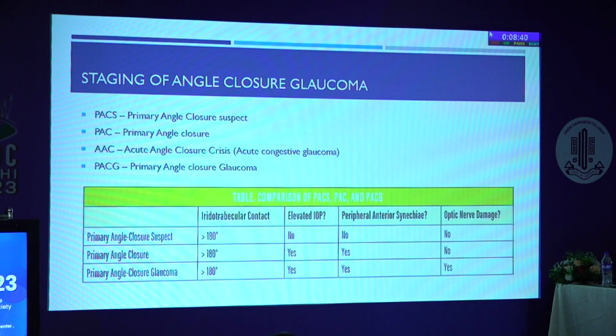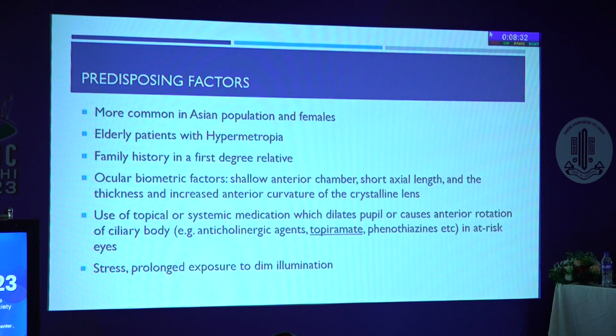We are going to be talking about acute angle closure crisis, which is a very sudden event, but there are some predisposing factors. Angle closure glaucoma, as we all know, is more common in the Asian population, a little more common in females, and in elderly patients with hypermetropia. If there is a family history in a first-degree relative, the patient is at increased risk. Then certain ocular biometric factors like shallow anterior chamber, short axial length, increased anterior curvature of the crystalline lens, and a thick, bunched-up iris are risk factors. Certain topical and systemic medications which dilate the pupil or cause anterior rotation of the ciliary body in at-risk patients are something we need to keep in mind as well. And stressful events or prolonged exposure to dim illumination can precipitate an attack of acute angle closure.